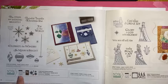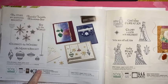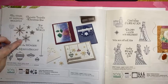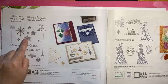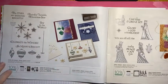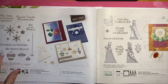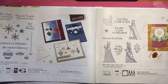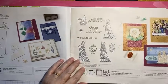Punch bundle. We can never have enough stars. That is one punch, I believe. Yes, it is. All of these here will get punched out in one go. But there are no dies or anything that will coordinate with those bits and pieces. It's just the punch for those stars. More traditional, we have the wise men, three wise men.